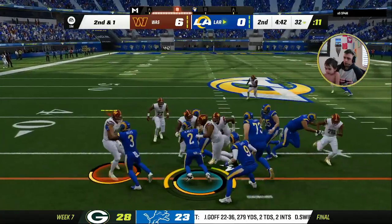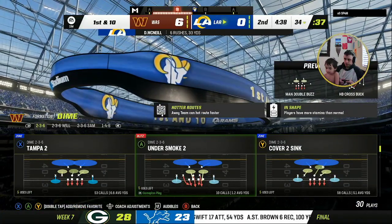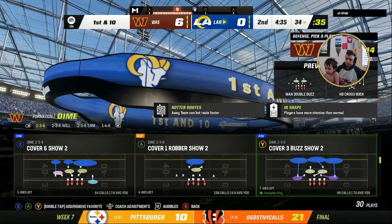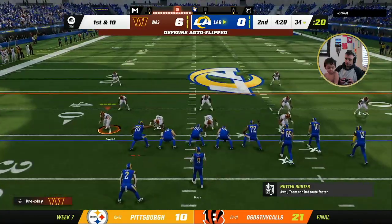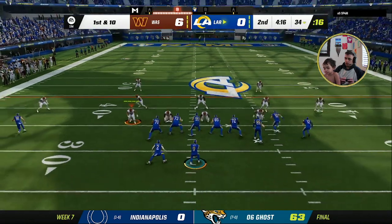On 2nd down, McNeil, and he'll get it up near the 35, right at the 34 here. 2 yards on the pickup, and that's all they needed to move the sticks. Exactly what they needed right there, because they needed to use the ground game to take some pressure off, because the quarterback's been struggling a little bit.